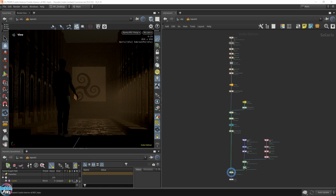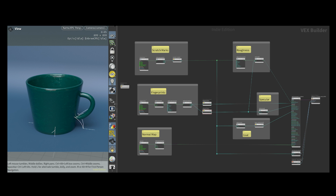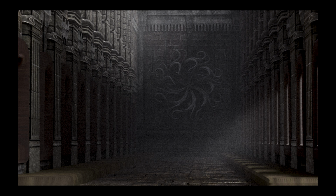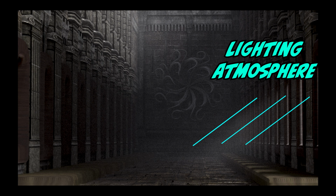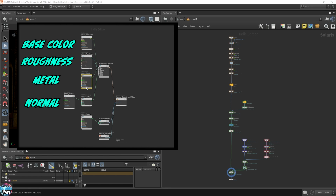This video will focus mainly on Karma materials and how to set up basic materials, procedural materials, and how to get grunge maps to level up your realism in Karma renders, and everyone's favorite, volumetrics. The textures I usually work with the most are PBR textures, your standard color, roughness, metallic, normal, and height maps.